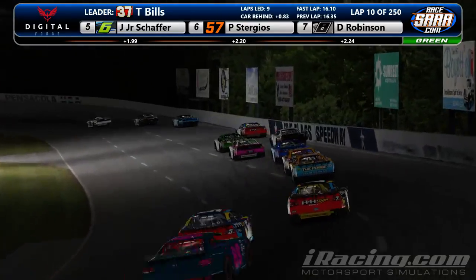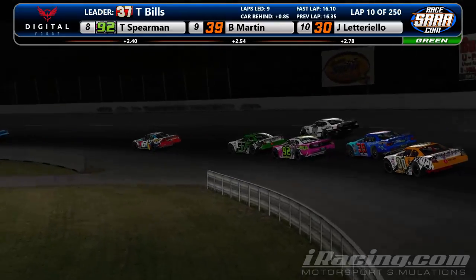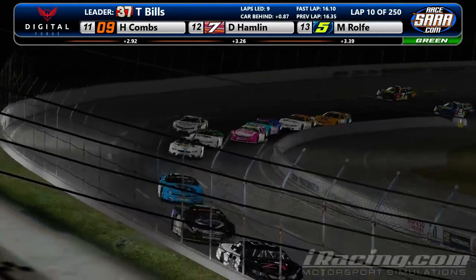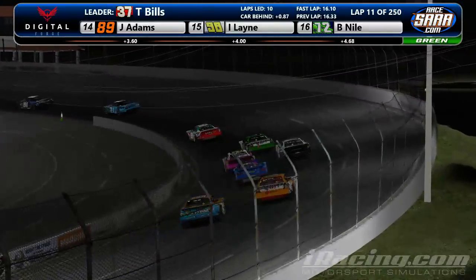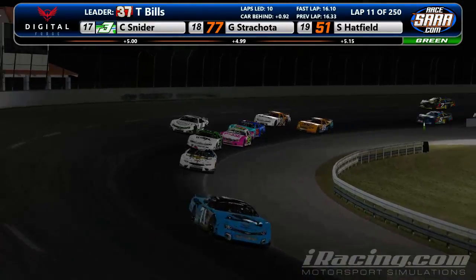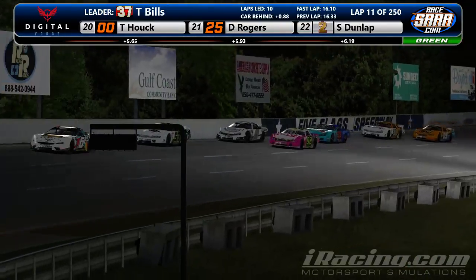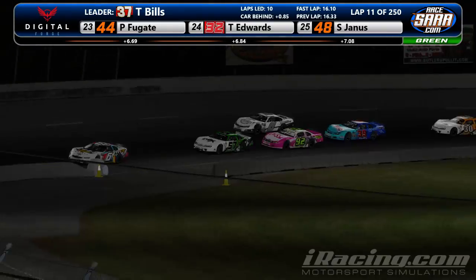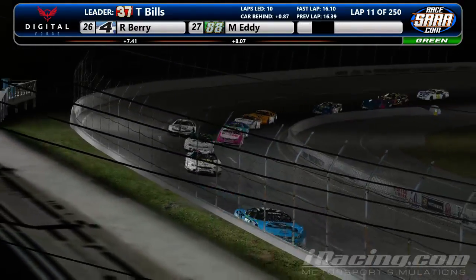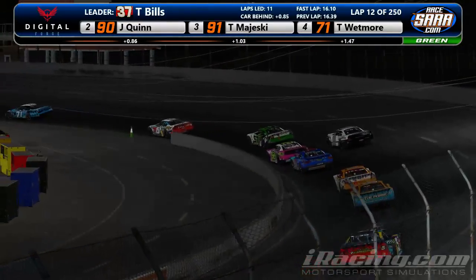We've seen this happen on Tuesday night and in the heat races. Getting hung up on that outside groove can be devastating, and we're seeing Robinson fall back already here on lap number 10. Outside the top 5, Robinson currently running 7th in the battle with Ty Spearman. Side-by-side action into the backstretch. Spearman now works that inside groove. He's looking to get around Sturgis just ahead of him. Nowhere to go for the 92, so he's going to have to run in 7th for a while.